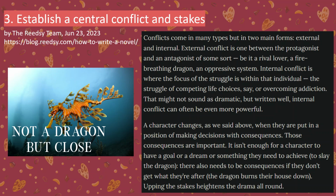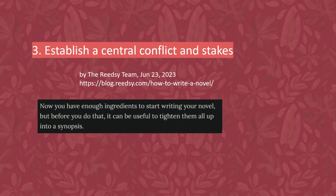A character changes, as we said above, when they are put in a position of making decisions with consequences. Those consequences are important. It isn't enough for a character to have a goal or a dream or something they need to achieve to slay a dragon. There also needs to be consequences if they don't get what they're after. The dragon burns their house down. Upping the stakes heightens the drama all around.